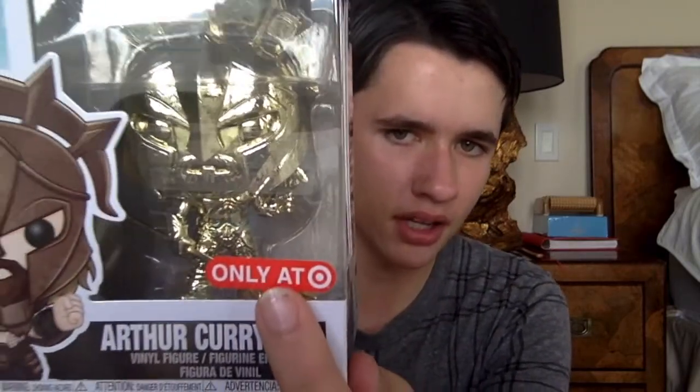I'll give you guys an example here. I still have this pop in this box. This is the Arthur Curry Gladiator, and you can see this is gold chrome, and the sticker right there is clearly marked as only at Target. So that means I can only find this at Target.